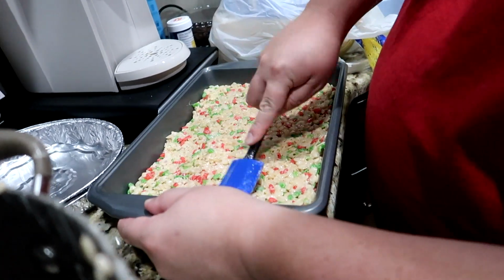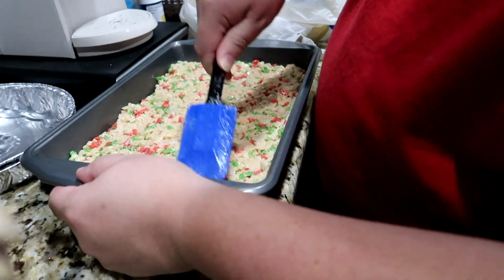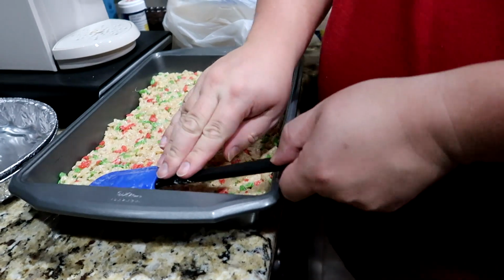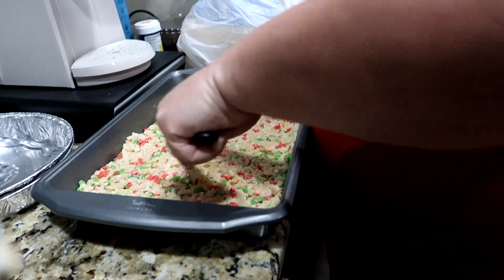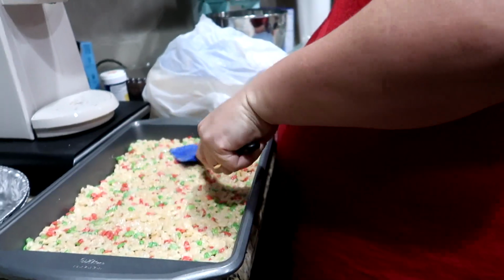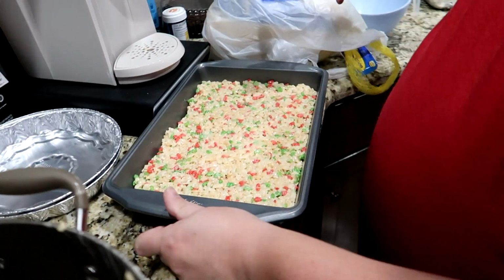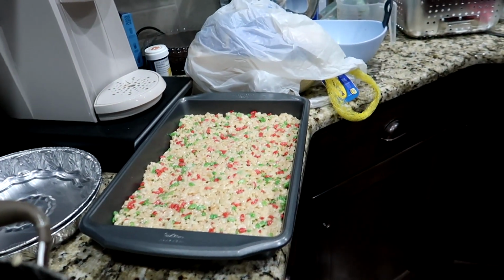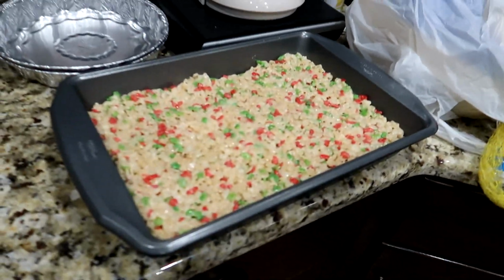This year we got a 14-pound turkey? 13 and a half. And then you just let it cool, right? And that's it. Fried, voila. Done. Gotta let it cool. We'll pick it up here in a little bit, guys.